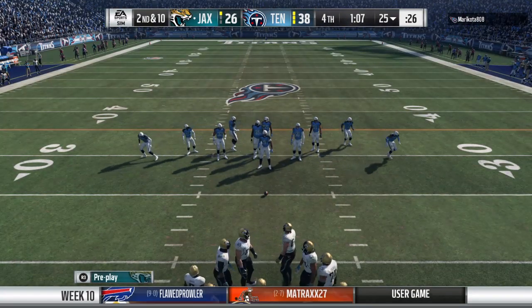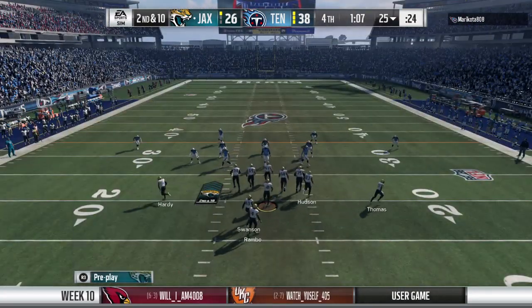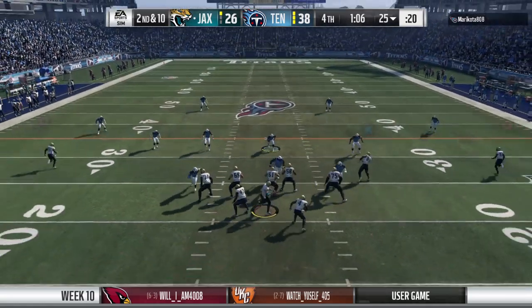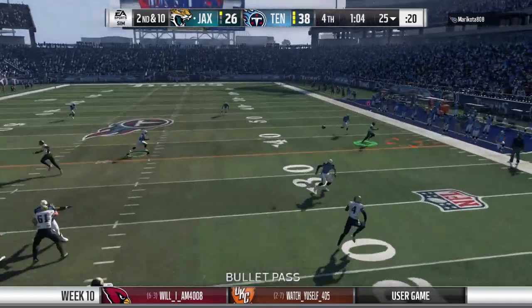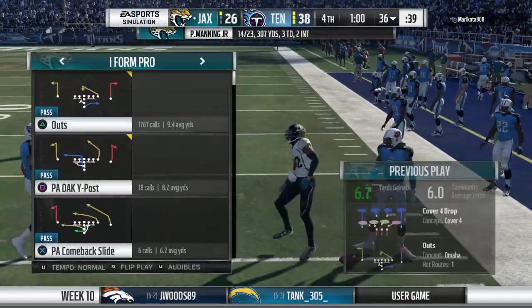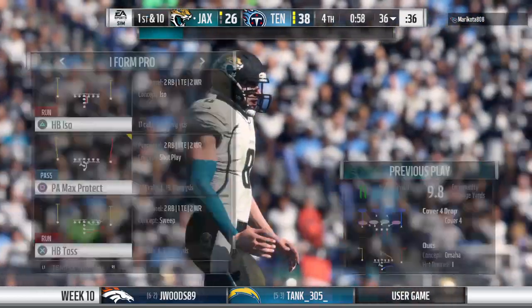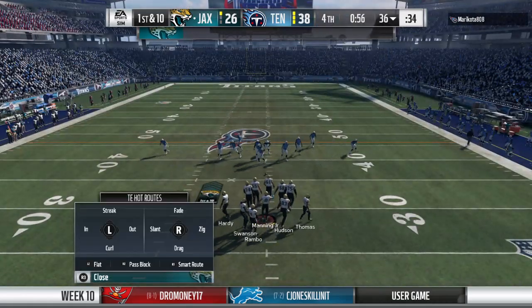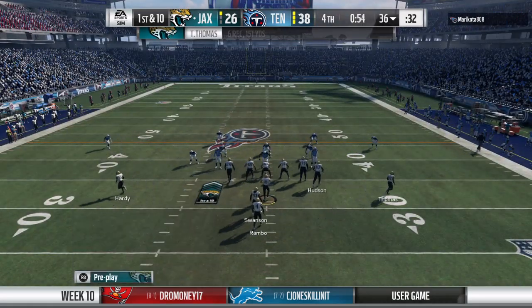Second down here after the incomplete pass. They'll look to throw. And this time he's got the hook up. It's complete. And they're able to get this one across the 35. 11 yards there for Jacksonville and a first down as well.